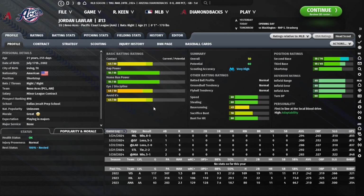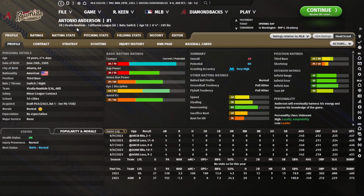He's going to become our shortstop. Antonio Anderson, our first-round pick last year, had an all-time bad season in rookie ball, a 0 WRC plus. He is 18 years old as the season is starting, though, almost 19, and I don't want him to just sit there in rookie ball waiting all year long, so we are going to put him in A-ball here and see if he can get a full season in and hopefully figure his stuff out. But not the greatest sign when you get a 0 WRC plus in like 152 plate appearances.